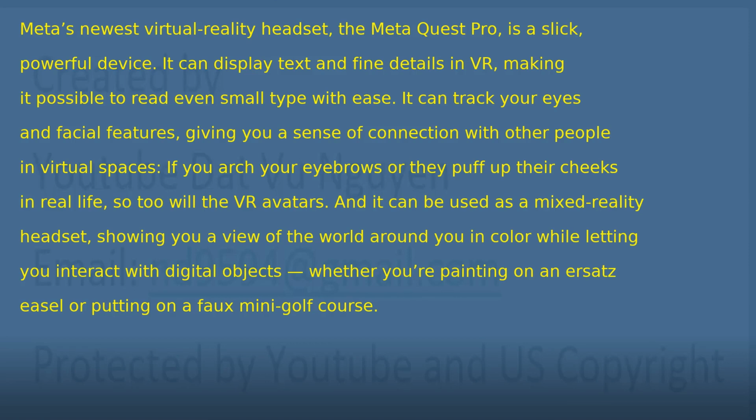It can display text and fine details in VR, making it possible to read even small type with ease. It can track your eyes and facial features, giving you a sense of connection with other people in virtual spaces. If you arch your eyebrows or they puff up their cheeks in real life, so too will the VR avatars.